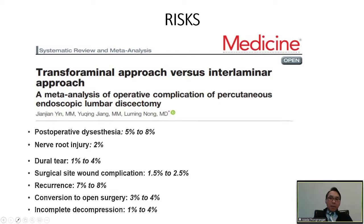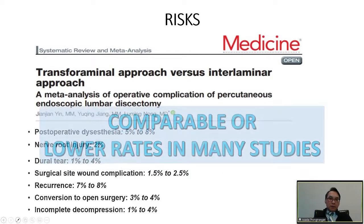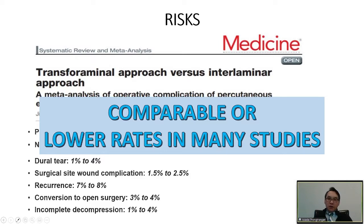Click, please. The bottom line is that the risks are comparable to open surgery or some other type of minimally invasive spine surgery. And in many studies, the risk in endoscopic spine surgery is even lower. So I think it's good news.